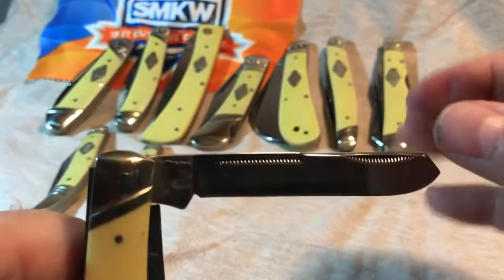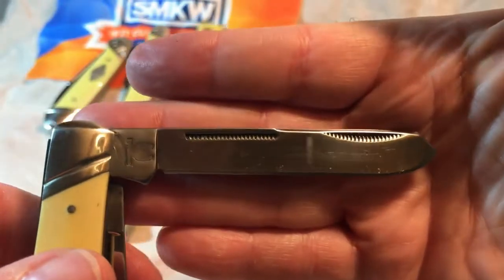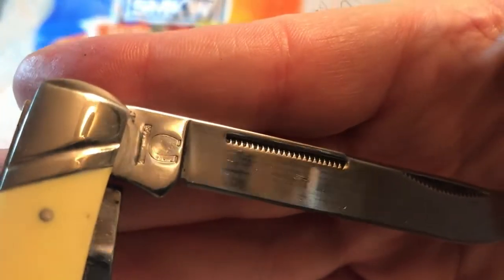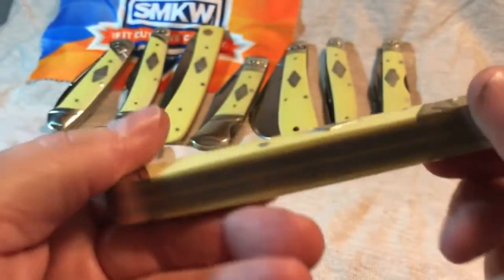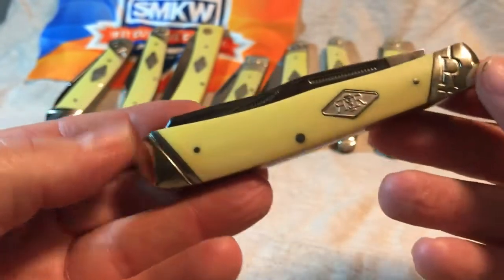Double match striker pull on the spade blade too. Pretty cool. And the Rough Rider is on the back side of it in this case. That's kind of cool. So a little bit different than your typical trapper, the way the match striker pulls are set up. Still a very solid knife, and I'm sure all those trapper fans out there are going to love it.